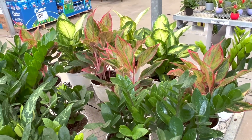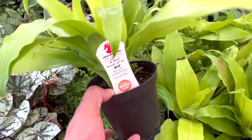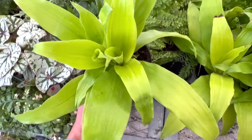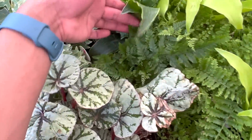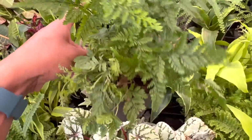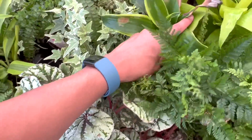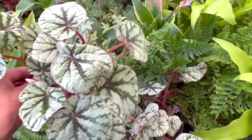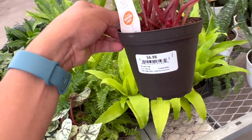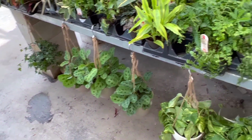We got some ravens, aglaonemas, snake plants, limelight dracaenas. Beautiful. $6.98. There's two of them. We got some ferns. See a rubber spoon fern, I think so. Let me pull it out. Look at the little patitas. Look at that. Look at that. We got these begonias. Good looking begonia. It's really good. $6.98. Lemon button fern. We got some marantas as well.